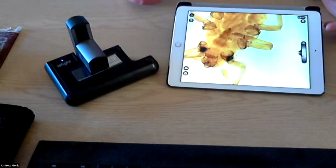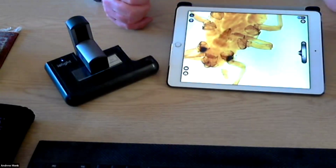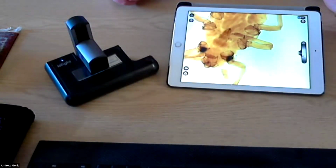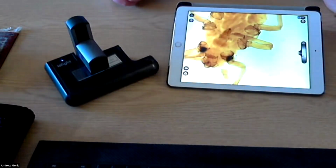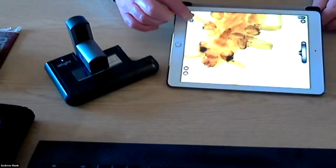There's also a video camera here. If anybody likes recording video, for example, if you're looking at Alexandrium, the way that Alexandrium moves is one of the important things to identify it. And you need a video of it, not a still. And this is one of the best little video microscopes out there. It's, as far as I know, one of the few pocket video microscopes on the market.